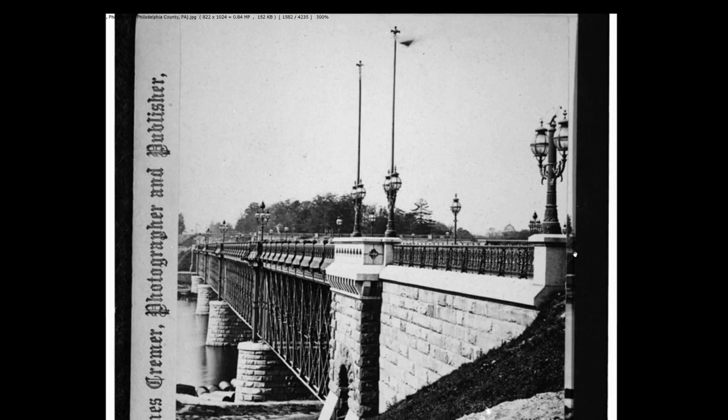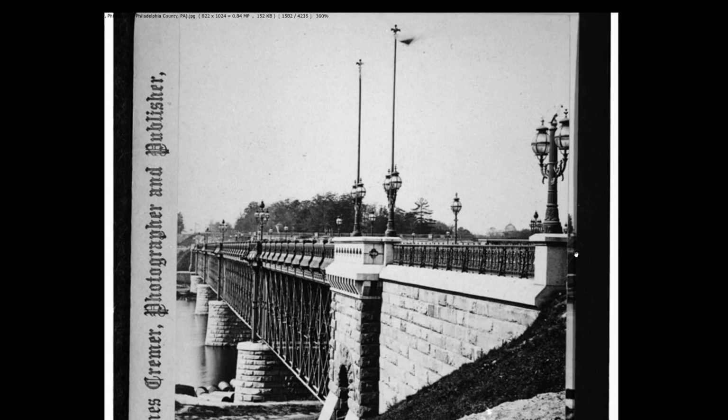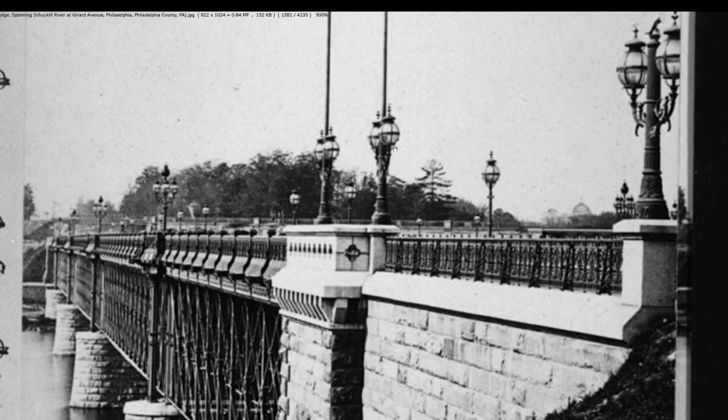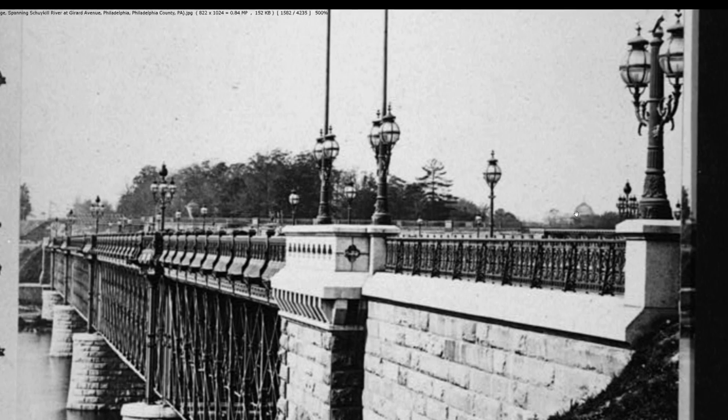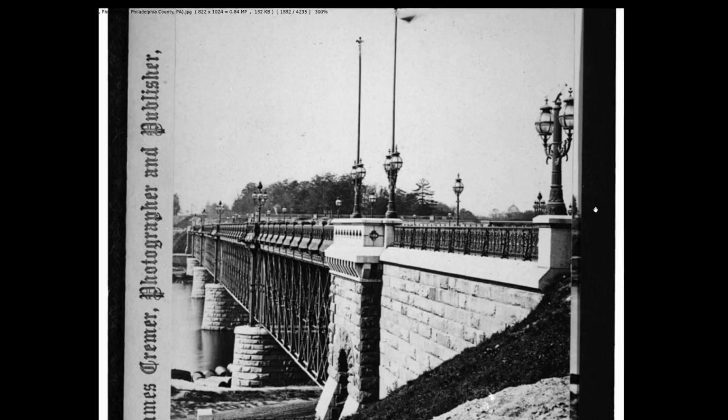We did it. Amazing old photo of the old world beauty of the Grand Avenue Bridge. And I mean, just beautiful work on the cast iron and the lighting. And in the background you see back here, what a beautiful place Philadelphia once was.